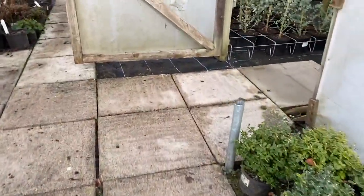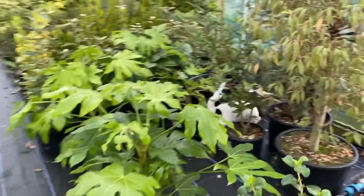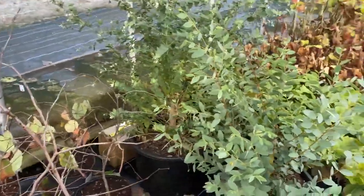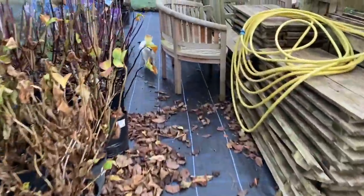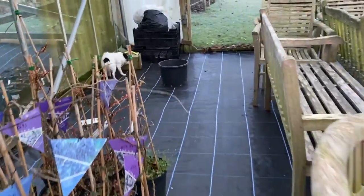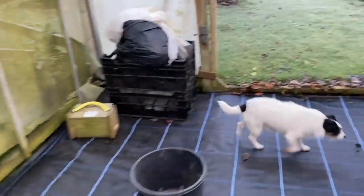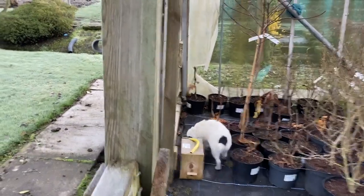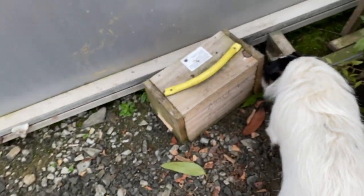Welcome to Eggleston Hall Gardens. Let's go find the mice. So we have these 30 odd of these boxes, which Pepper checks every morning. If there's nothing in them, she'll have a sniff and disappear. Is there one in there, Peppy? Is there one in there? Oh yes, there's a mouse.